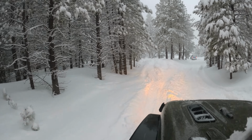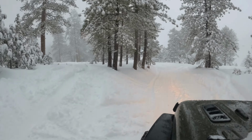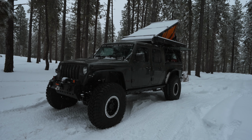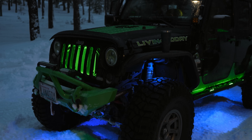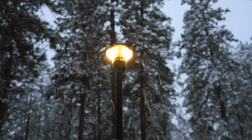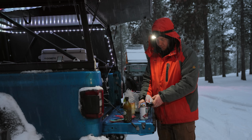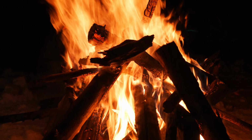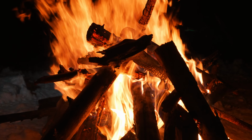Darkness imminent, we headed for some more sheltered terrain to camp for the night. We're starting to lose light. We found this nice snowy spot here in the trees where we're gonna set up camp for the night. It's snowing. It's not too cold though. It's perfect. Nothing is better than a blazing hot campfire with some good friends after a long day out in the snow.